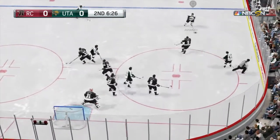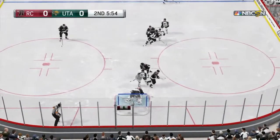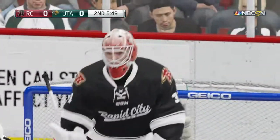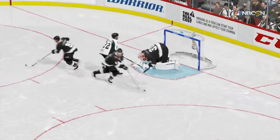Good face-off win. Hammers one. Terrific shot, but a denial. I don't know if he's going to make a save much easier than that one. He's in good position. It's a rather routine stop.